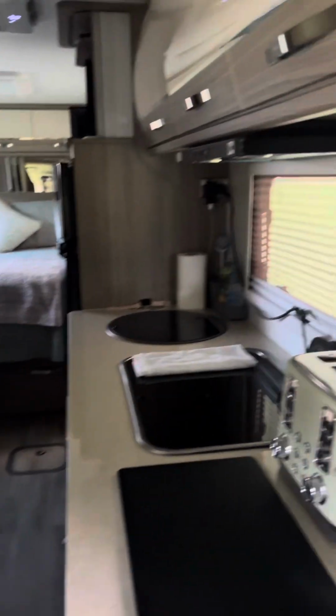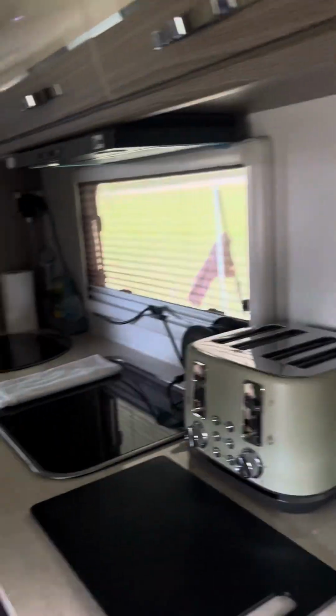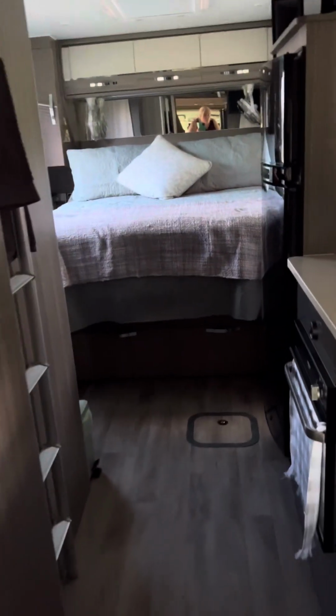Because it's a bit dark, since I've closed those blinds, I am looking for the lights, which I can't find. I'm still getting used to where things are, but there are lights here somewhere. One over there. It didn't really help much, but anyway.